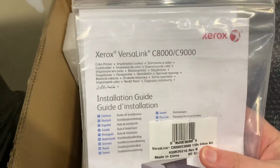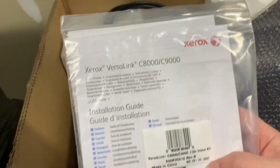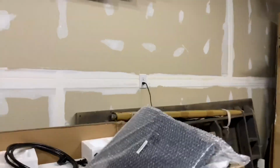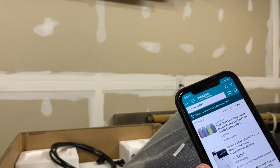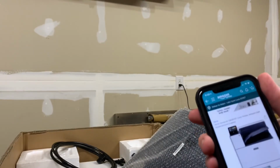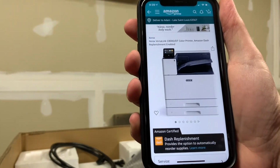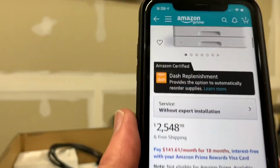Xerox VersaLink C8000. So I'm gonna look this up and see what it's worth for the first time. I seriously have no clue because I have not looked this up. C8000. Oh, look at that. Are you serious? Wow. That's it. Holy cow, that is amazing. If this thing's brand new like it looks, look at that price.